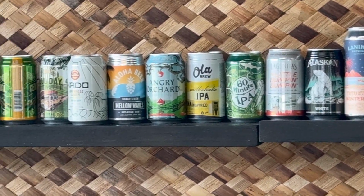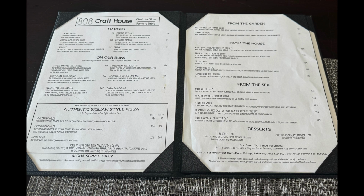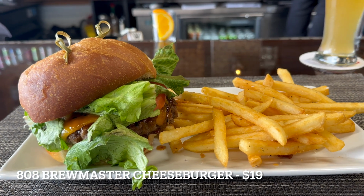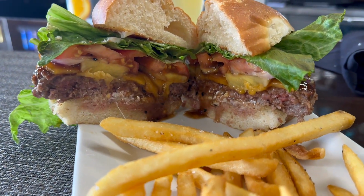In addition to the Waikiki Brewing beers, they have a wide selection of others. Beers were crisp and refreshing on a hot day. We found the prices to be reasonable for the food that you got. We shared the Brewmaster cheeseburger, and the beef was Hawaiian beef mixed with American Wagyu, and we thought it was exceptional. And the fries were also seasoned nicely.